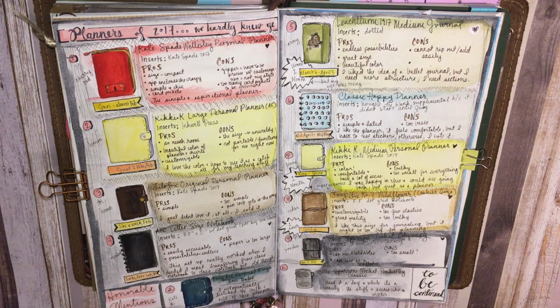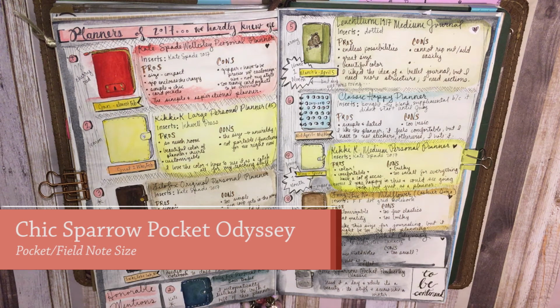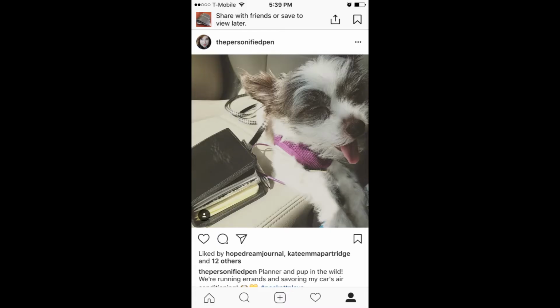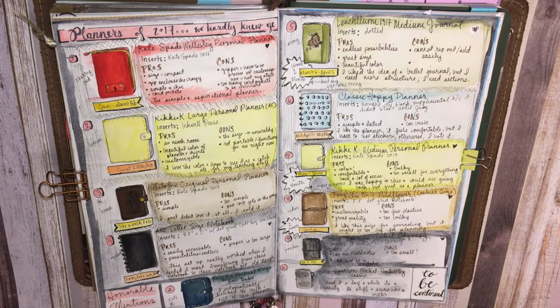So I also bought this pocket size traveler's notebook, pre-loved, this time off eBay. It's a Chic Sparrow pocket Odyssey in Poseidon, so it's black. And it came to me, and I did one of those gasps, just like I did when I got my Foxy Fix number 7. I was like, oh my goodness, this is fated, this Chic Sparrow, because this size, the pocket size, feels really nice in your hand.